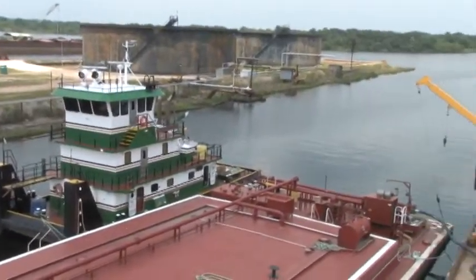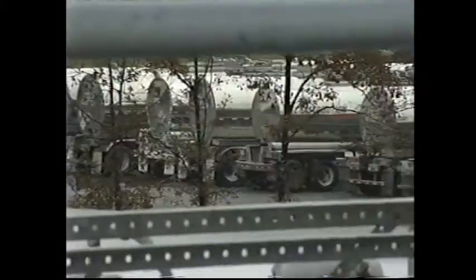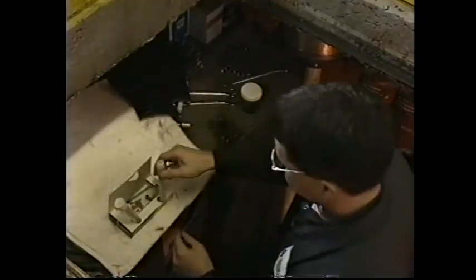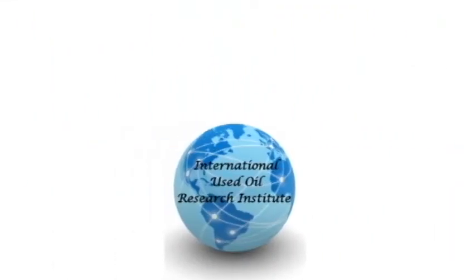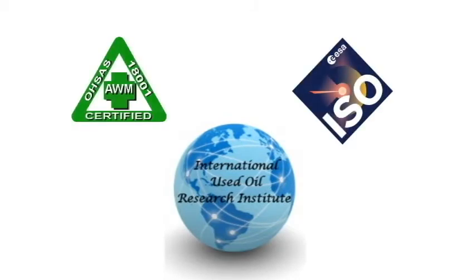All recovered materials received at the Aran Oil facility are subject to the highest industry operation standards, referencing the International Standards Organization, ISO 14001 and 18001, and the Occupational Health and Safety Management System, OHSAS 18001. At this time, Aran Oil Company is the only oil recycling facility in the world that has been audited and certified by these rigid industry standards.